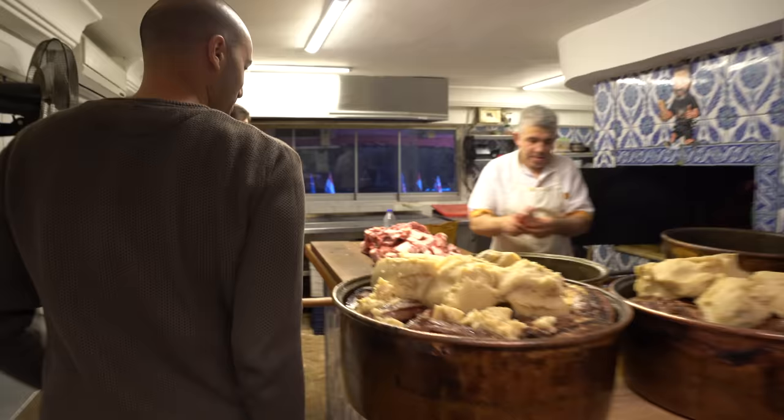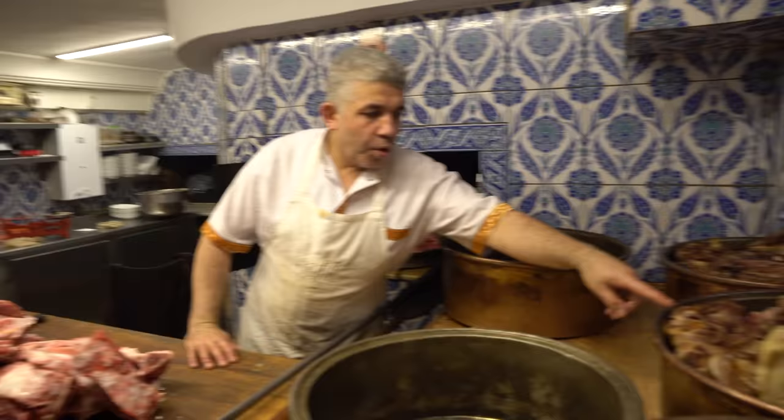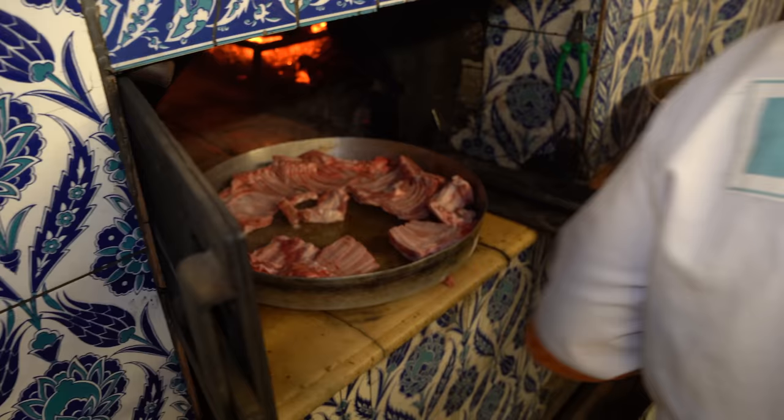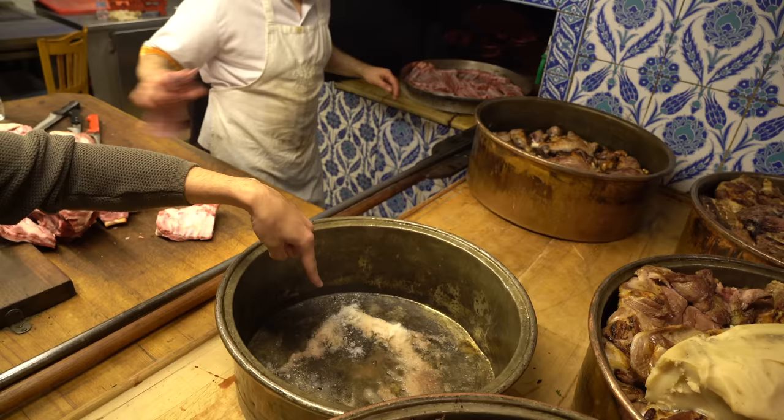Merhaba usta. Merhaba. Oh, fırın kebab. Fırın kebab, evet. Kuzu. Kol, boyun, yerden. Yes, or neck. Okay. And they use the fat, or the ribs. So they put it in those trays for a little bit to release all the juice and water. And then put it in this big, I would say, cauldron, copper pots. And they put salt and lard.